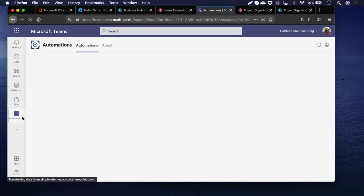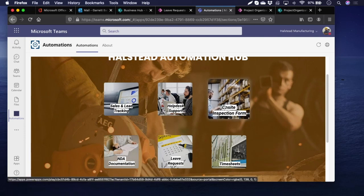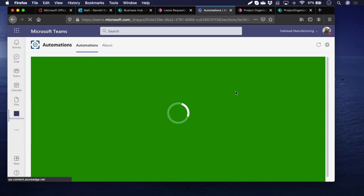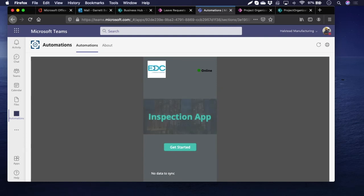And on the side, we've created a custom app that the whole organization has for automations. You can see these automations in here. So again, visible from lots of different types of applications. And this one we're going to do is an on-site inspection form. So this we did for an engineering consulting company. They're working in a range of construction sectors where frequent on-site inspections of buildings are required.